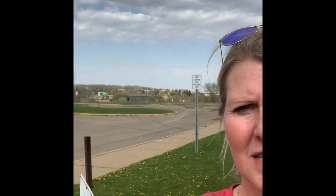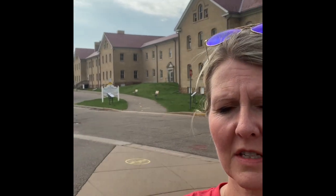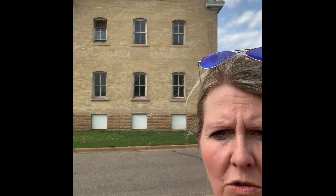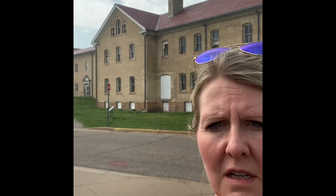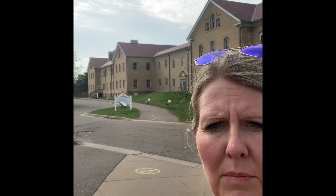Okay, we made it to Fort Snelling. And you can see this building right here behind me. That was, and I'll include the picture of the sign for you, built as a barracks in about 1904, 1905 for cavalry soldiers. It stopped being for cavalry soldiers in 1911, but it was in use until the 1940s and 1950s, and it became a Japanese language school for people who needed to use the language within their military experience.